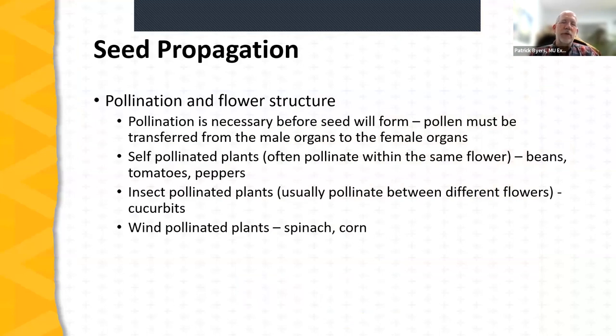Zucchini and its other cucurbit relatives generally are insect pollinated, where an insect will move the pollen from the male flower to the female flower. And then we have some vegetables that are actually wind pollinated. And this is the case with spinach and corn.